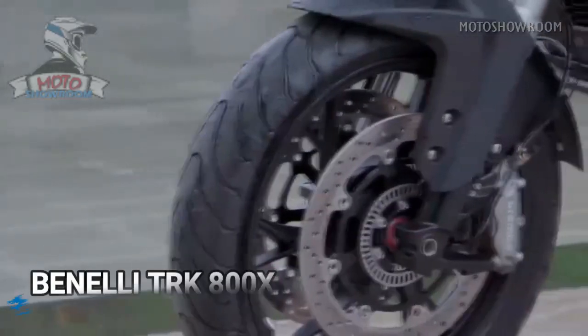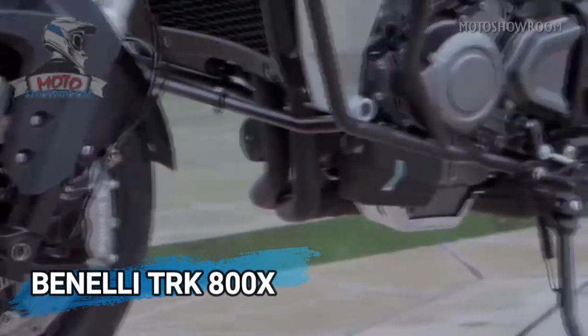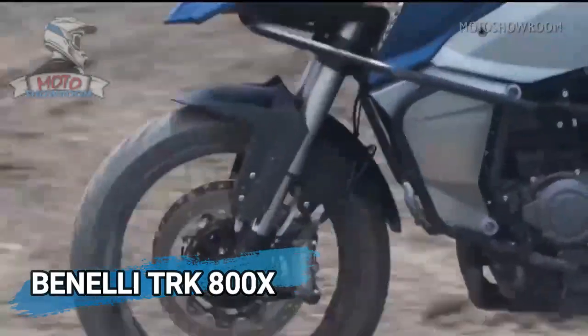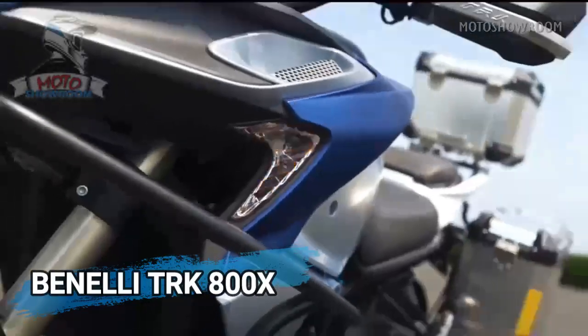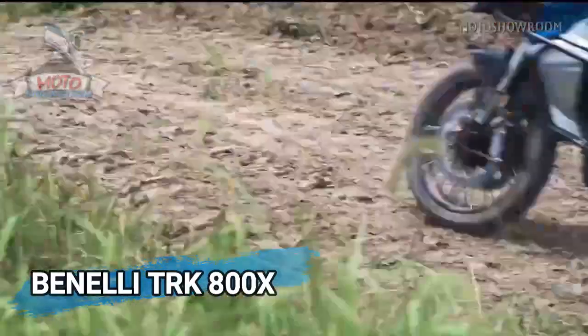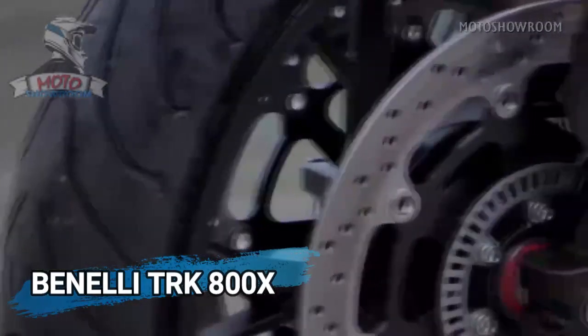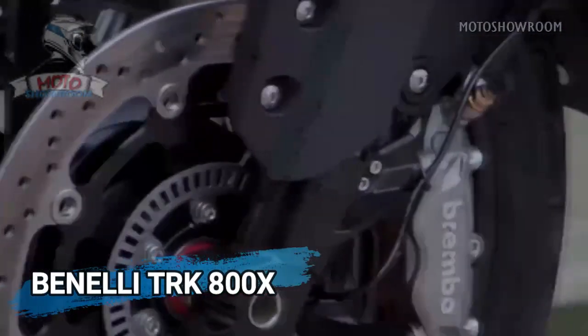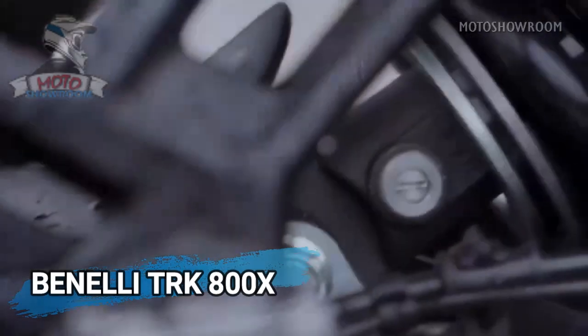BENELLI TRK range is expected to include the TRK 800X, which will be an ADV. BENELLI TRK 800X will make its global debut this year and could also reach our shores. It will make use of the BENELLI 725S powerplant, a 750cc parallel twin engine that is capable of generating 76 bhp and 67 newton meters of peak torque.